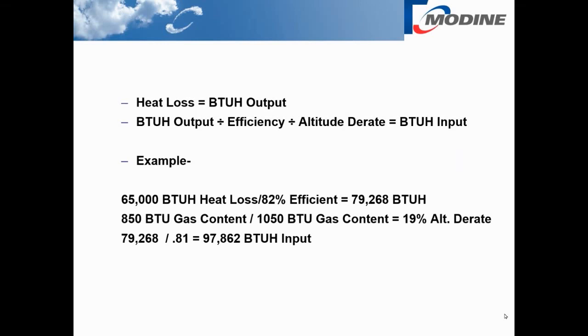Now remember, if we want to change this into a 90%, 96% or 97% efficiency unit, that's really going to go down in BTU. So just say, for instance, we had 100,000 BTUs, we could probably get by with a 75 at high efficiency because it's more efficient.